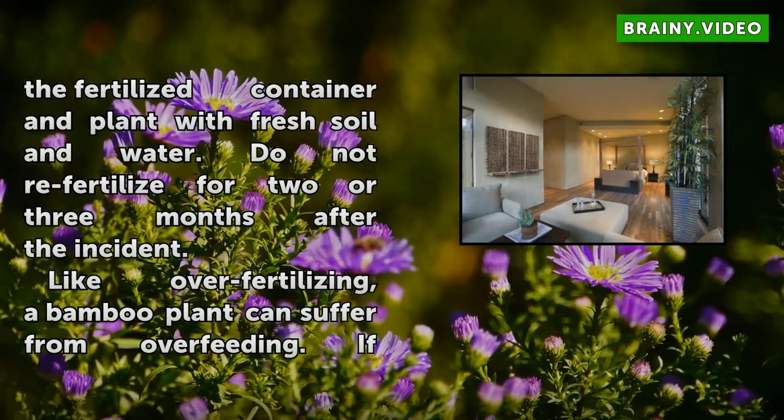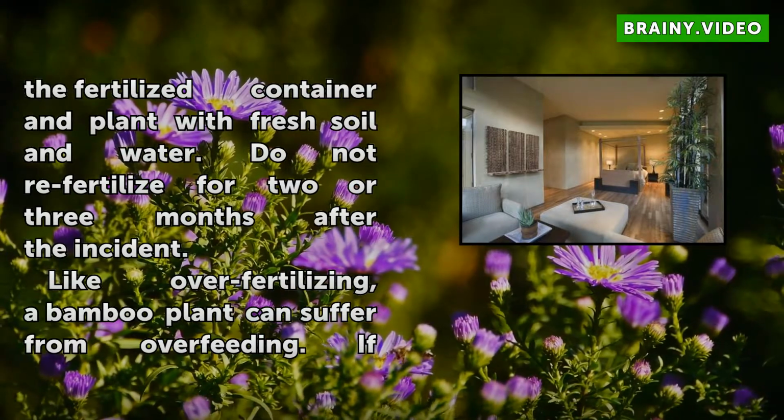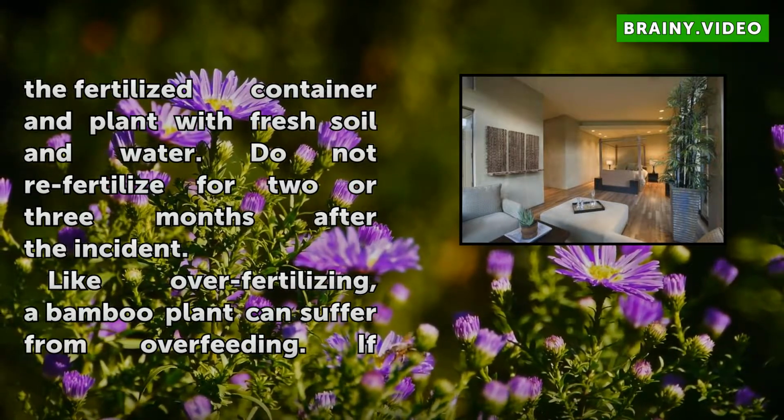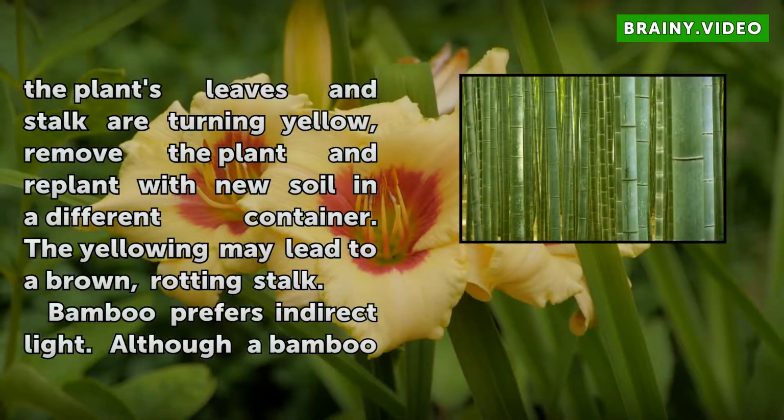Like over-fertilizing, a bamboo plant can suffer from overfeeding. If the plant's leaves and stalk are turning yellow, remove the plant and replant with new soil in a different container. The yellowing may lead to a brown, rotting stalk.